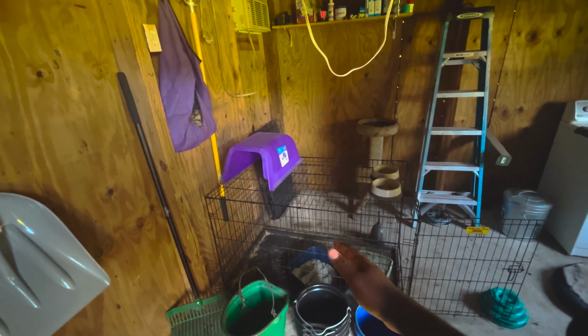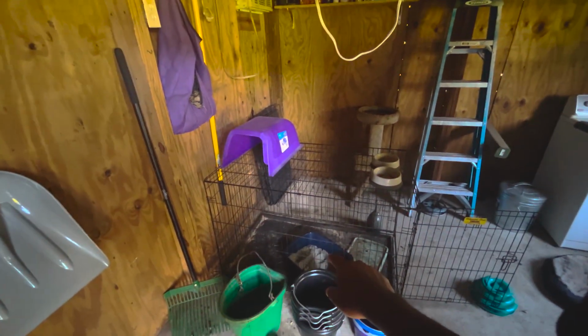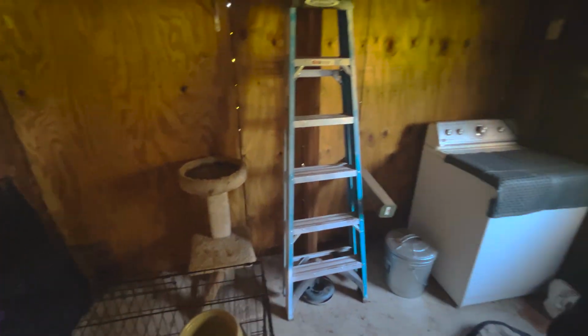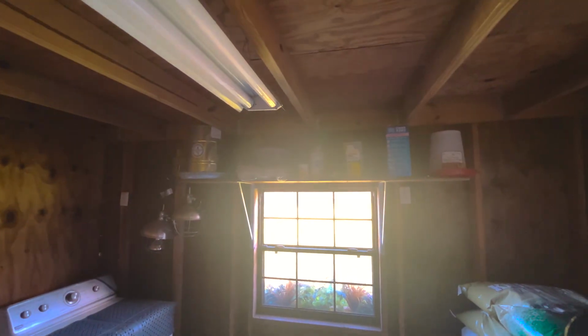This is Tucker's cage where he sleeps at night. Door never closes, but we have his food and water on top of the cage because of Achilles. But he has his litter, has something over here that he could play on. But once again, neat, clean, organized. See that? Everything has a place.